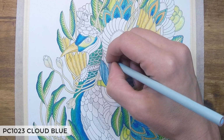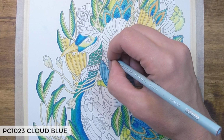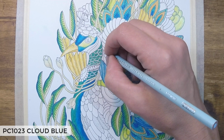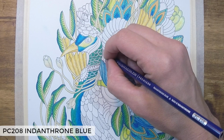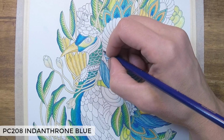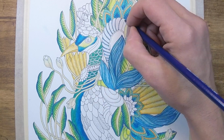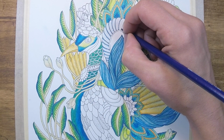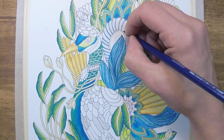Not sure what to call this next shape, sort of a fan of flower petals, and right now we're going to color each of the petals in cloud blue just to start. Then we'll go back in with Indanthrone blue to line the areas where there would be some shadow at the overlap. And we'll use our blender to help us out, so just use light pressure here as it'll be easier to blend and transition later.